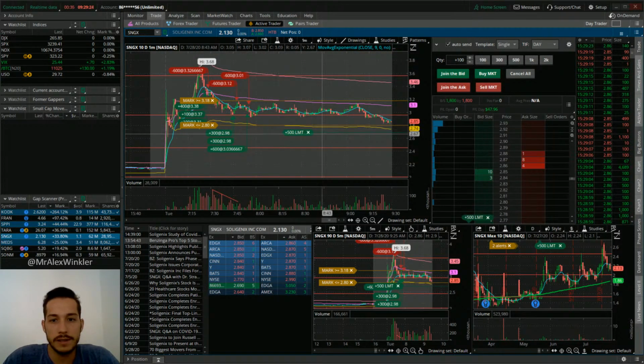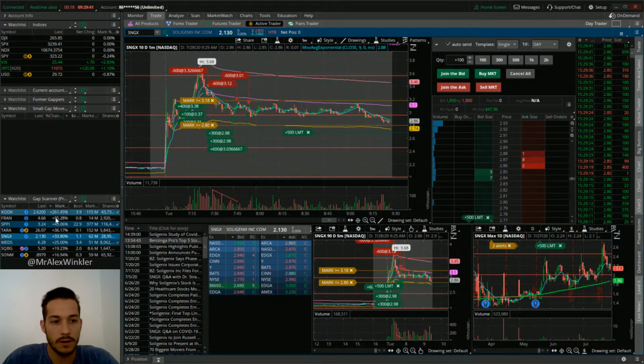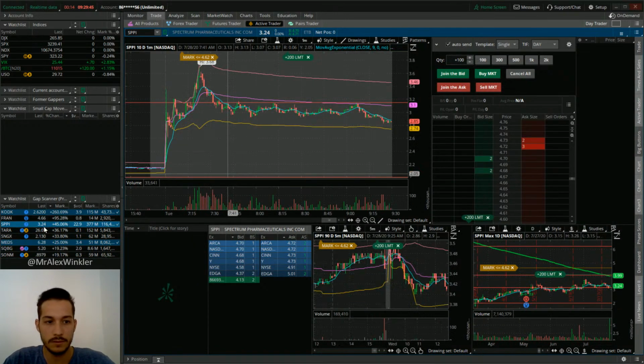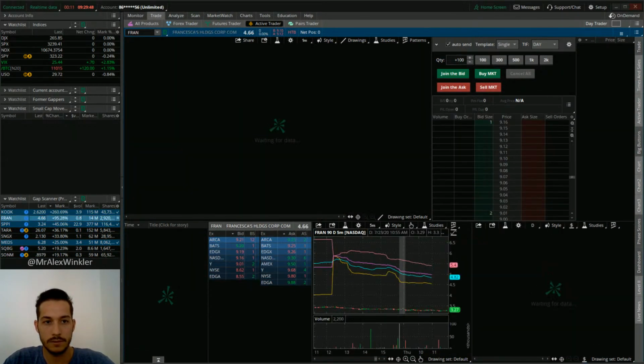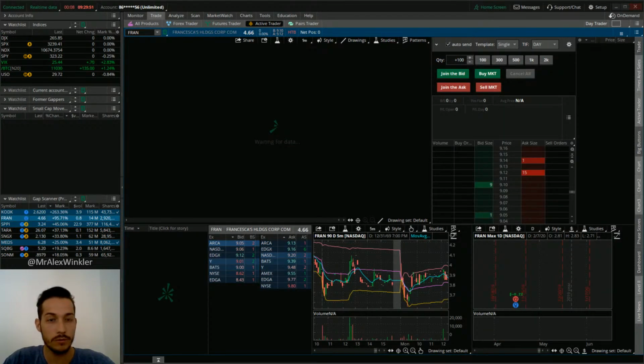I would look for SNGX to find some support down here and then start cracking back above $3. I don't know if it's going to happen because it's pulled back and it just keeps on pulling back, but I feel like that would be what I would like to see on SNGX. All right, guys, good luck, everyone. SPPI, also kind of an interesting pick, around $4 and $4.50.